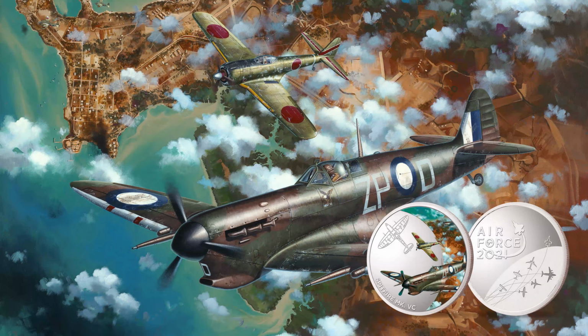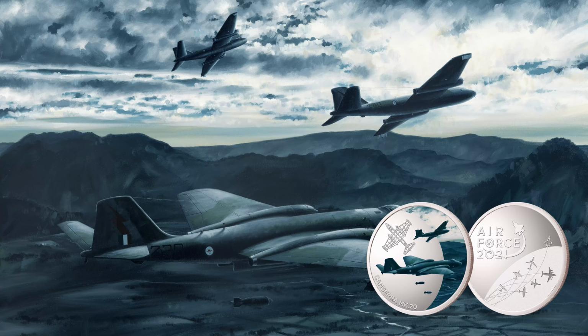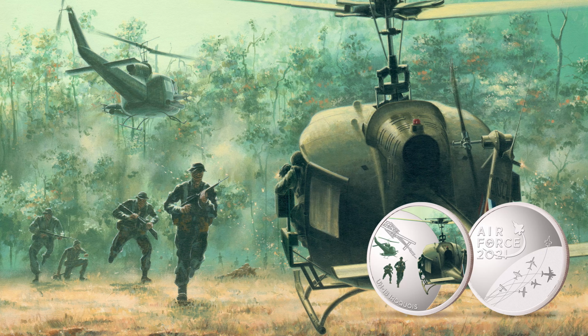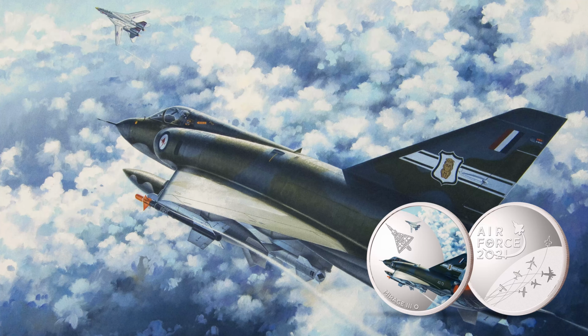So this follows up essentially the first edition medallions, which were in commemoration of the Royal Australian Air Force 100th anniversary of the centenary. And the first edition ones were actually based on existing paintings of mine. So these were artworks that were already painted, and 5 of those 6 first edition paintings were actually prize winners in the RAAF Heritage Awards over the last few years.